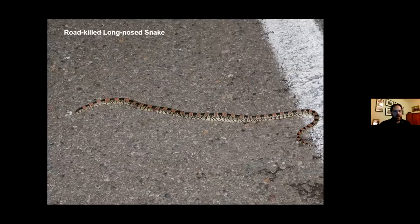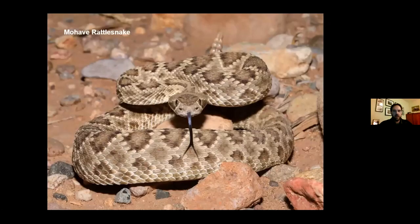So yeah, road cruising, and unfortunately when you're road cruising, you do find dead things. We did not find as many as I thought we might, but this is a road-killed long-nosed snake. There were definitely a few rattlesnakes dead as well that we found.